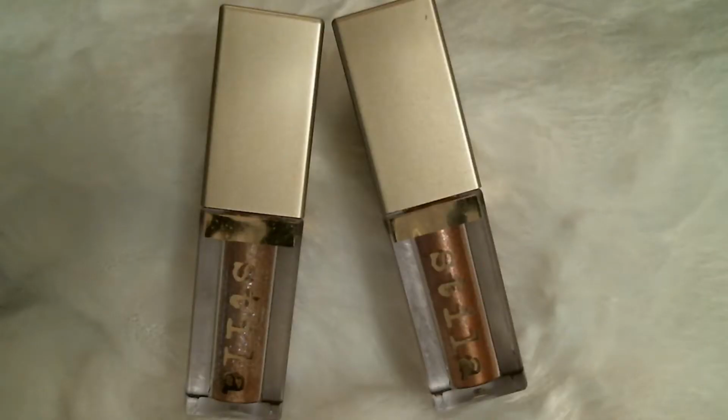Okay, my next product, again recommended by Tati, is the Stila Magnificent Metals Glitter and Glow Liquid Eyeshadow. I have the colors Rose Gold Retro and Kitten Karma. Now, I have tried these out. These are so good. Tati was so right about these.